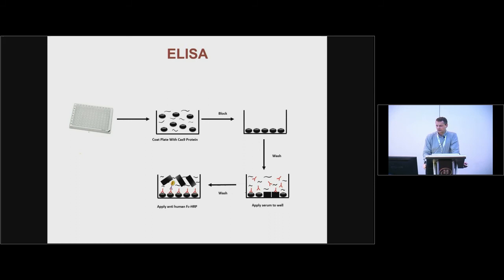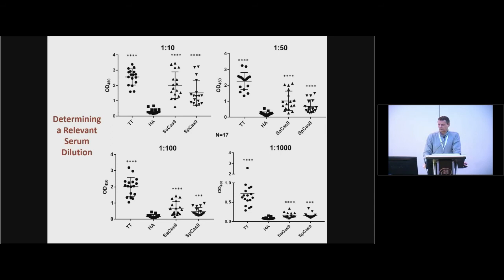And so this was a much more high throughput way of detecting whether there were antibodies recognizing Cas9 in the serum. And so he did a series of dilutions at 1 to 10 and 1 to 15 to 1 to 100 using now tetanus toxoid as a positive control.